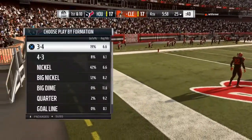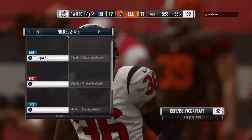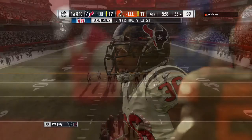And this will not be returnable. It's out of the back of the end zone for a touchback. The Browns offense trotting back onto the field. And they had to wait a long time to get the football back.